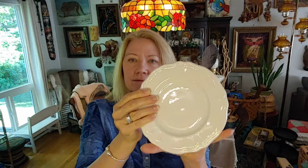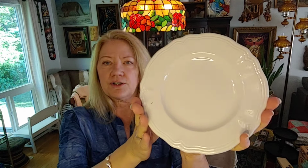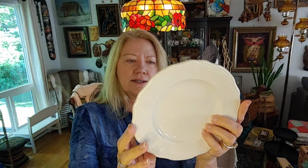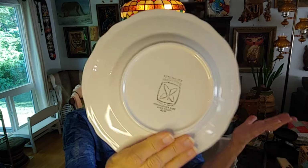I think what it has going for it mainly is that it's just a white ironstone piece. You know, it's very classic, can go with any type of decor, and it's, I mean, it's ironstone. How could you go wrong with that? And I know that this is a sought after pattern from watching other YouTube creators, that this is a pattern that people do look for. So I think $35 will be a really good price point on it. We'll see what happens. I'll let you know.